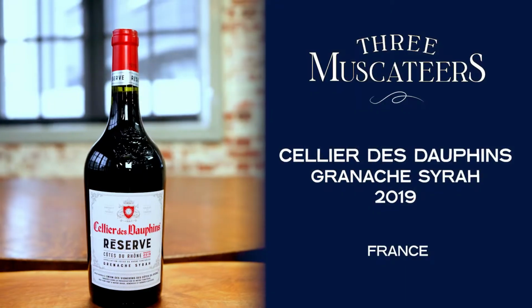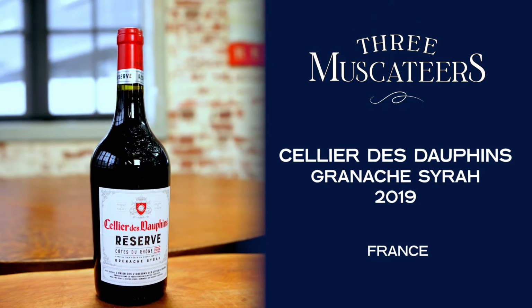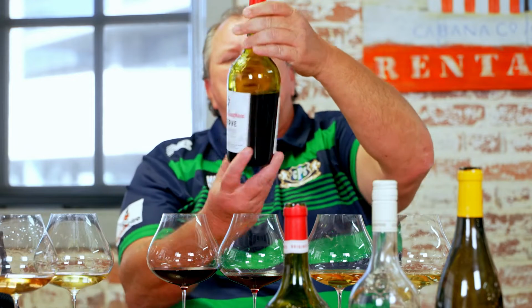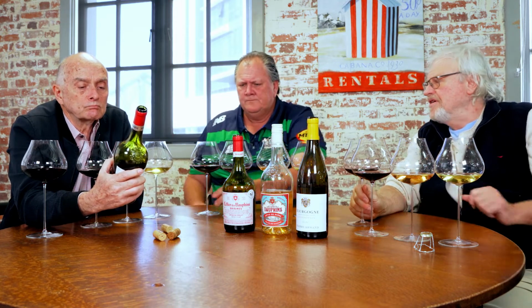And last, but certainly in my opinion, not least, is the Reserve from the same maker. This is their Côtes du Rhône Rouge Reserve from 2019. So that'll be Grenache Shiraz Mourvèdre. No, Grenache Shiraz. Grenache Shiraz, is it? 60-40. Oh, very cool. Is that what it says on the back? Your eyes are better than mine. You can just taste it. Of course you can. So it's Grenache dominant.